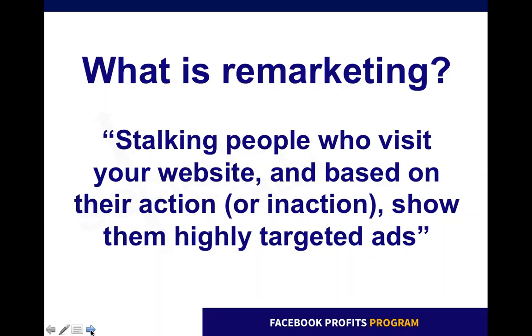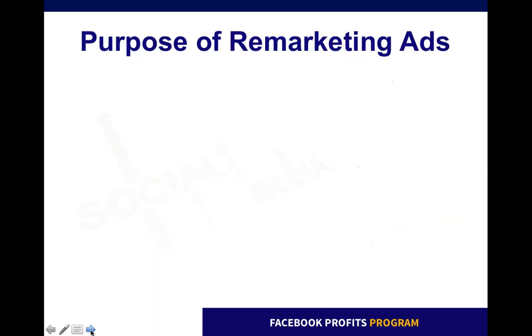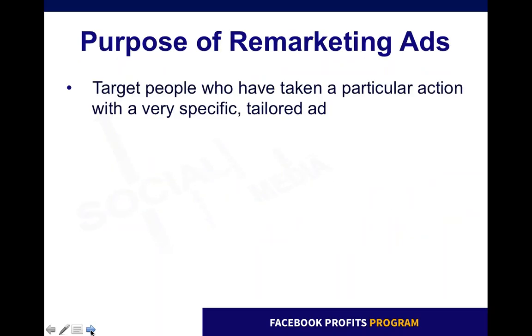It really is the main thing that's made the huge difference in our businesses, okay? So my definition of remarketing is stalking people who visit your website and, based on their action or inaction, show them highly targeted ads, okay? The purpose of remarketing ads is we want to target people who have taken a particular action and serve up a very specific tailored ad.